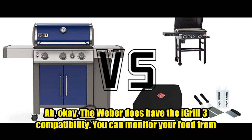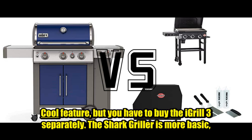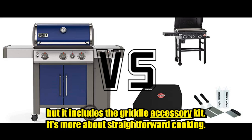Okay. The Weber does have the iGrill 3 compatibility. You can monitor your food from your phone. Fancy. Cool feature, but you have to buy the iGrill 3 separately. The Char-Griller is more basic, but it includes the Griddle accessory kit. It's more about straightforward cooking.